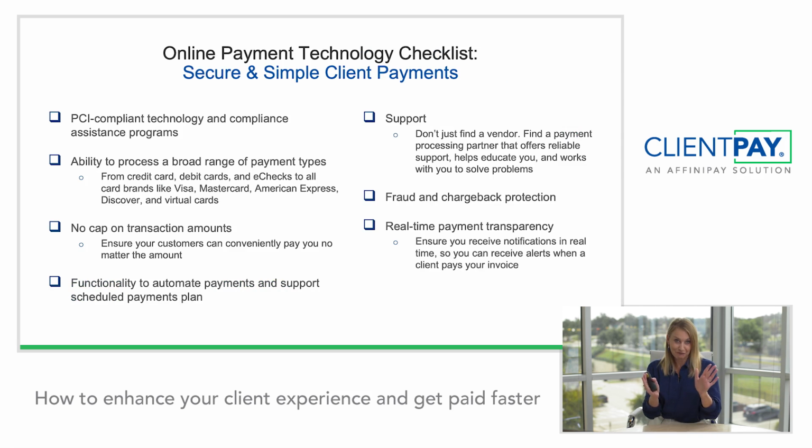So in summary for all this, because I know we went through a lot, I want to show a simple checklist that you can go through as far as how you are going to incorporate payments into your overall experience, so that you, your colleagues, and the entire firm get paid 25% more a year. I mean, what would that look like as far as being able to allocate resources?